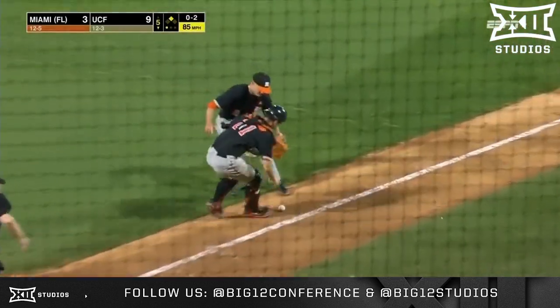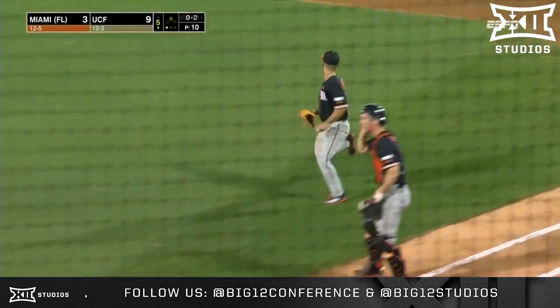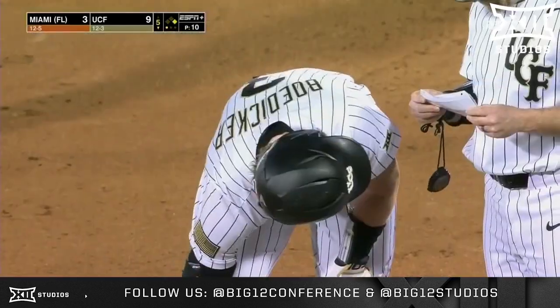Bodecker bounces it up the first baseline. It's going to stay fair. Bodecker beats it. There's no one covering the plate, and Williamson trots home. That's heads-up baseball right there. Never slows down.